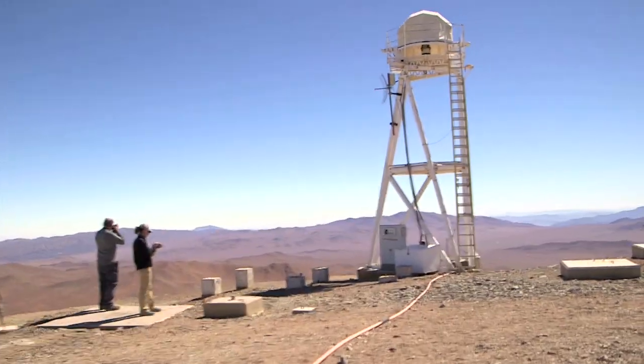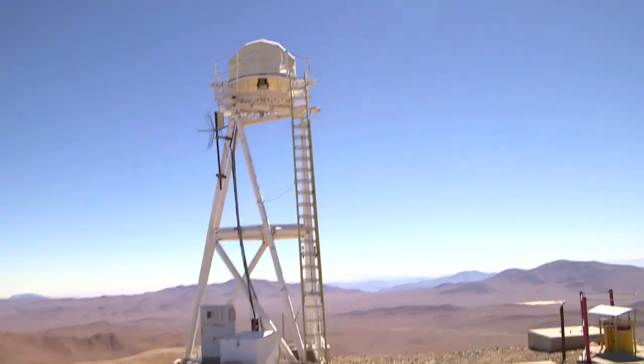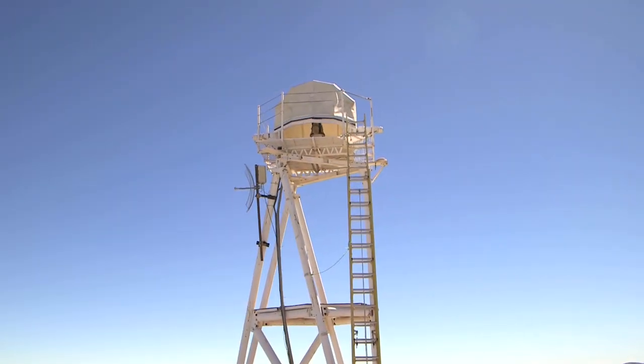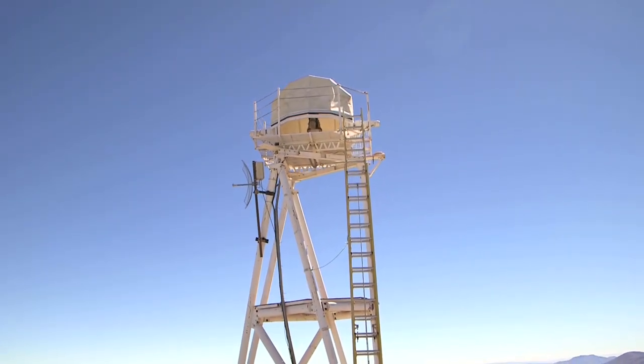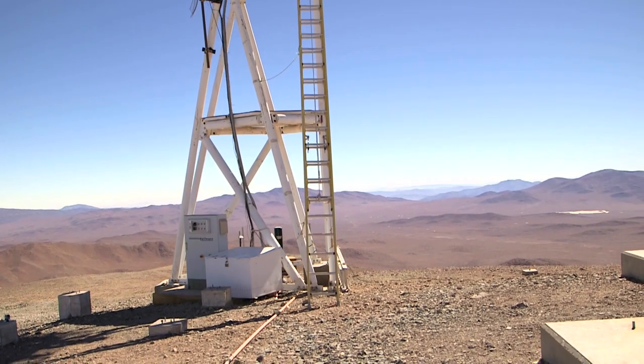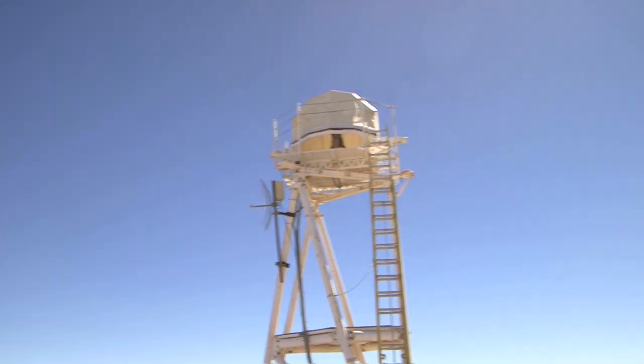There's a few bits of infrastructure here. There's Laura and Pete. There's a little telescope there that's being used to monitor the seeing from up here. So they look at the atmosphere, atmospheric conditions, how well you can see the night sky. So they're going to have plenty of data about the seeing here long before they actually build the ELT.